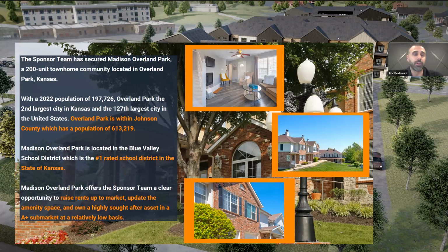Overland Park is located in Johnson County, which has a population of about 613,000 people, so it's a pretty big area. But the best thing that we like is it's the number one rated school district in the state of Kansas. A lot of families want to live here because of the schools. In different parts of the country, the housing market is dictated by the schools. We were just over there doing our due diligence, and everybody talks about how great the schools are and why people live in Overland Park. So we're excited about that.